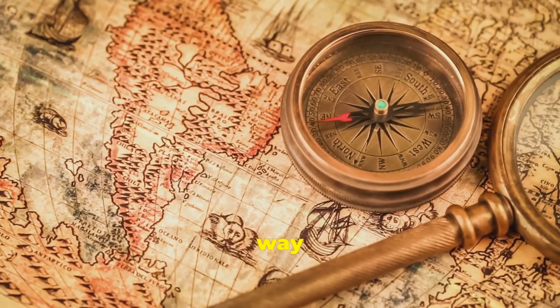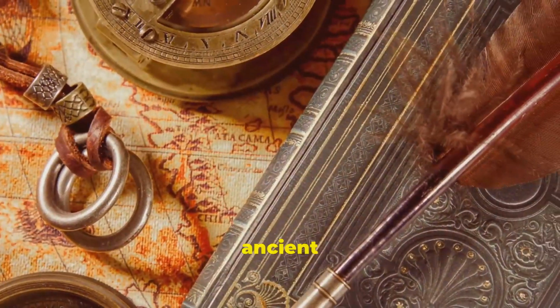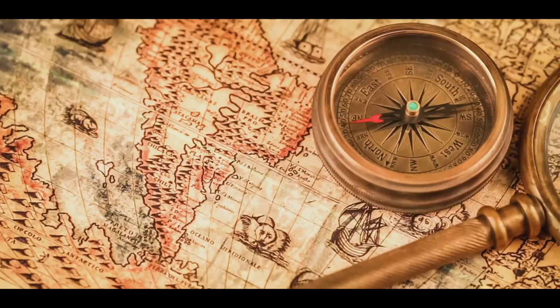Maps have also shaped the way countries are divided, how people trade with each other, and how knowledge and ideas spread from one place to another. From the ancient Silk Road to the age of exploration, maps have helped people from different cultures and continents connect with each other.